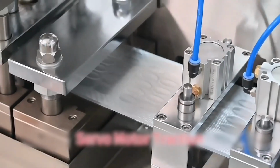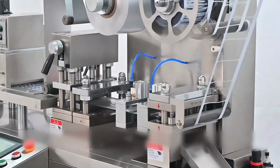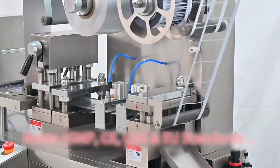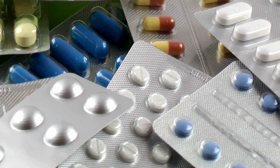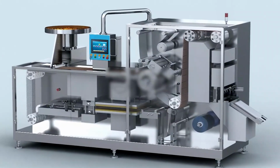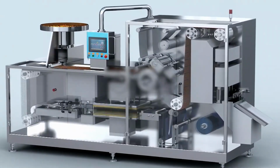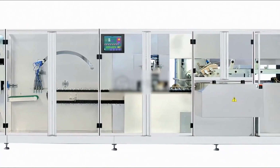Here's how it works. You'll load the capsules and the PVC and aluminum foil sheets. The machine then forms the blister, fills it with capsules, and seals it airtight, all in a single automated cycle. The result, packs that look clean, are fully hygienic, and extend shelf life. This machine is ideal for producing herbal capsules, vitamins, or over-the-counter meds. Its design is space efficient, about 2 meters in length, making it perfect for small workshops or home-based setups.